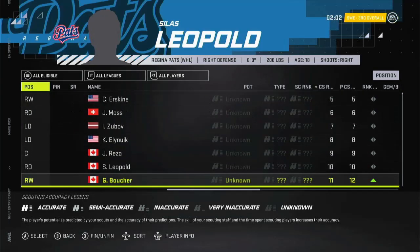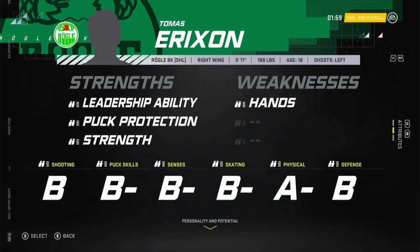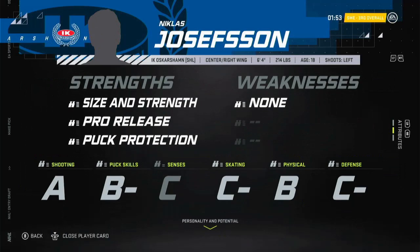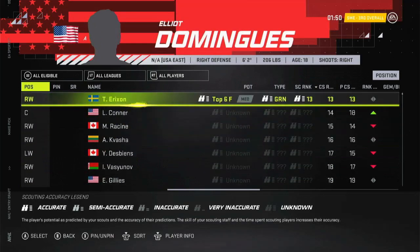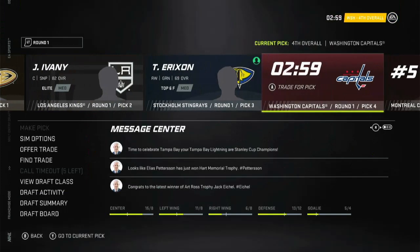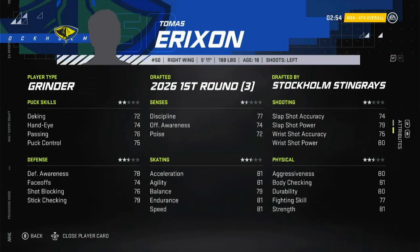So let's go. It looks like we're probably going to take Eriksson, a grinder, unfortunately, but he's got good stats. He might actually be really good. I think I'll definitely choose him instead of Josephson here. Yeah. We're going to go with Mr. Eriksson. Let's choose him. Welcome to the Stockholm Stingrays. Medium, top 6, 69 overall, right wing grinder. Oh boy. God, right wing grinder.